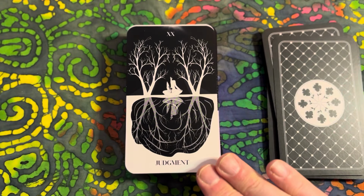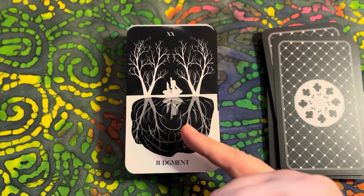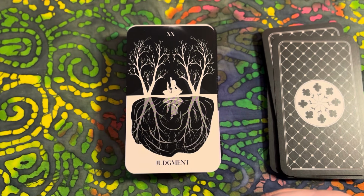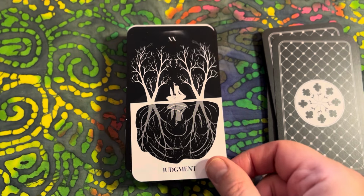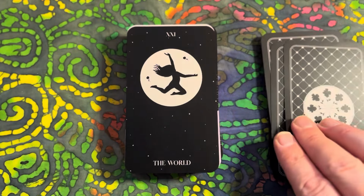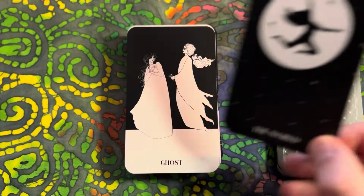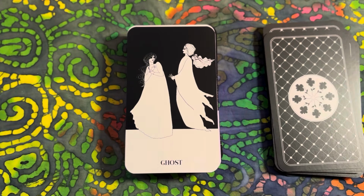Love the Judgment card. I love that actually she's sitting there reflecting, and you know, we are our own judge, aren't we? And she's looking at herself through the reflection. And I just think that's a really beautiful image. Love the World card, the silhouette. Gorgeous. So then we have Ghost.